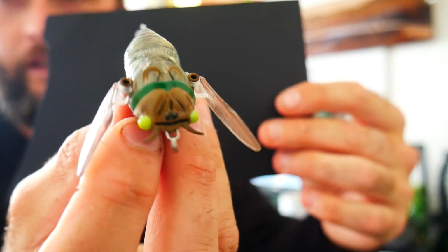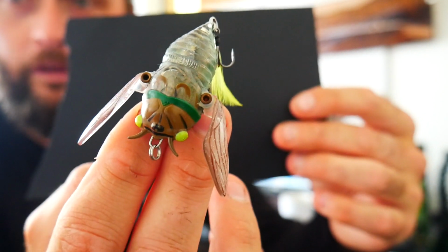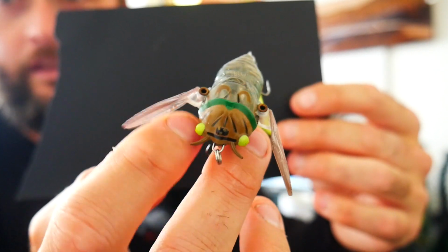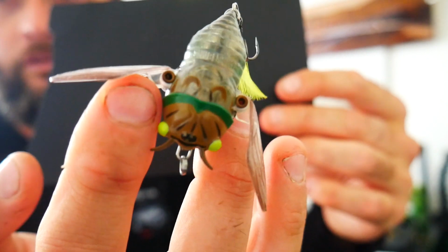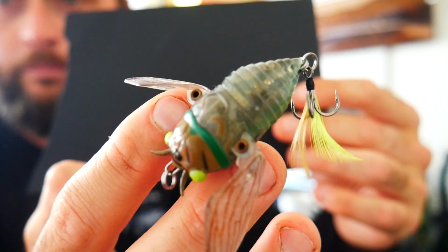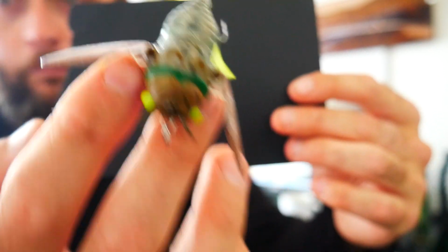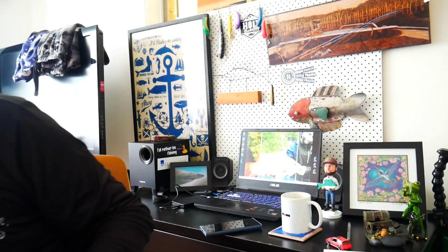Normally for that kind of $15, you're going to buy a pretty dodgy looking cicada that won't work very well. But these are pretty good quality for what you're getting. I bought these just because they are that little bit cheaper. I never really used them before, and they work pretty good. But I'll show you guys my favorite cicada lure.